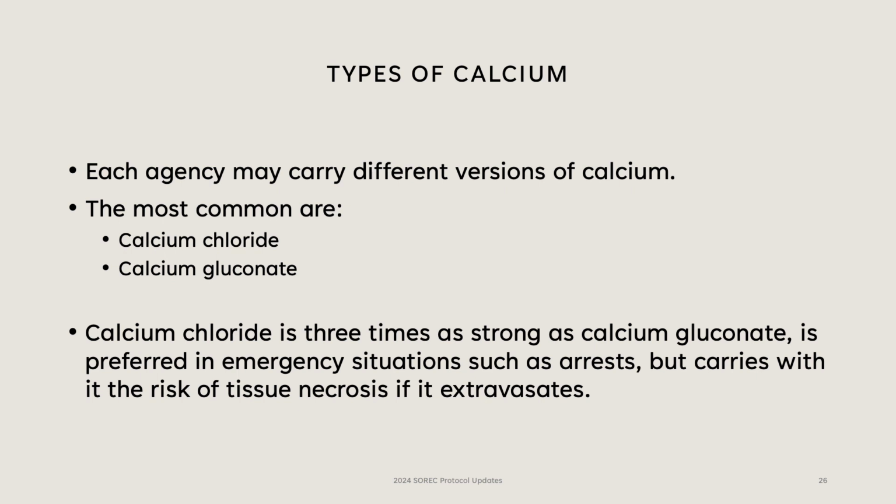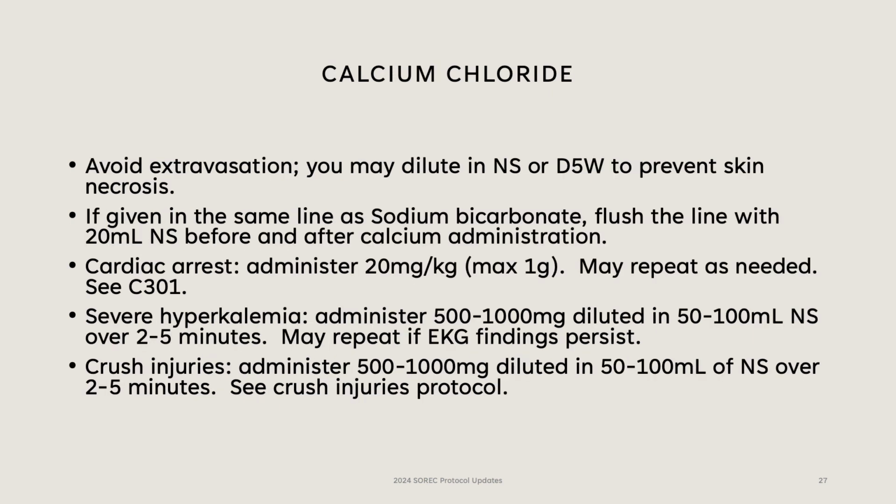There are 2 main types of calcium used. Each agency may carry a different type of calcium, and some may choose to carry both. The 2 most common forms are calcium chloride and calcium gluconate. Calcium chloride has 3 times as many calcium ions per gram than calcium gluconate. It is the preferred agent in emergency situations such as cardiac arrest. It, however, carries with it the risk of severe tissue necrosis if it extravasates. Calcium chloride may be diluted in normal saline or D5W to prevent necrosis should extravasation occur.